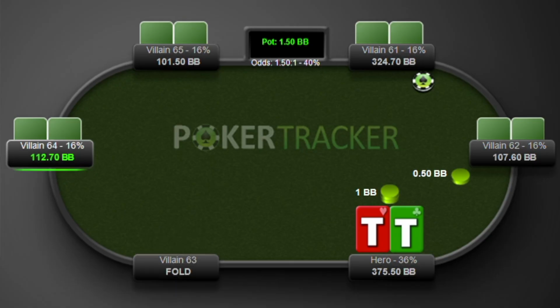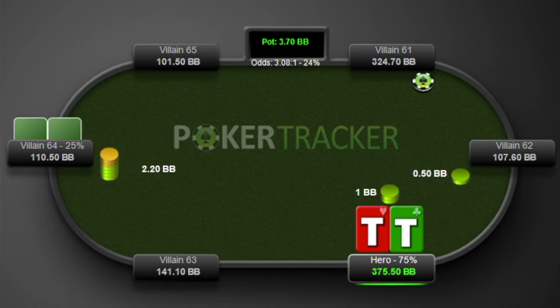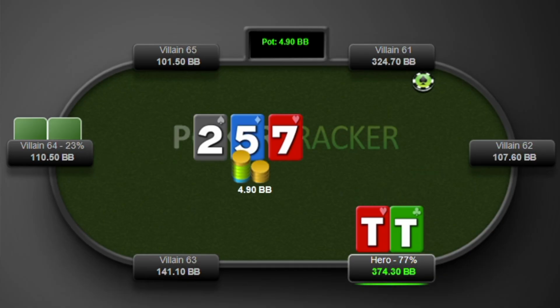In this next one, we have some great play mixed with some, well, maybe questionable play. So we have pocket tens in the big blind. There is a raise from the hijack. Would you just call or raise with pocket tens? Well, according to Solver, it's actually a little mistake to raise. 7-5 deuce. We could donk, but I think it's better to just check. We face the small c-bet, and I think this is a very, very important one to check raise, which a lot of players might not find.